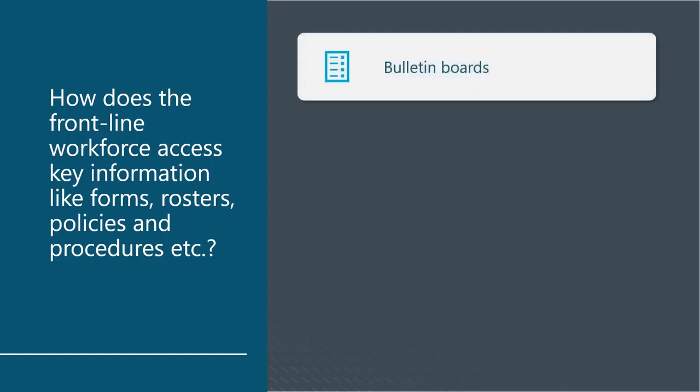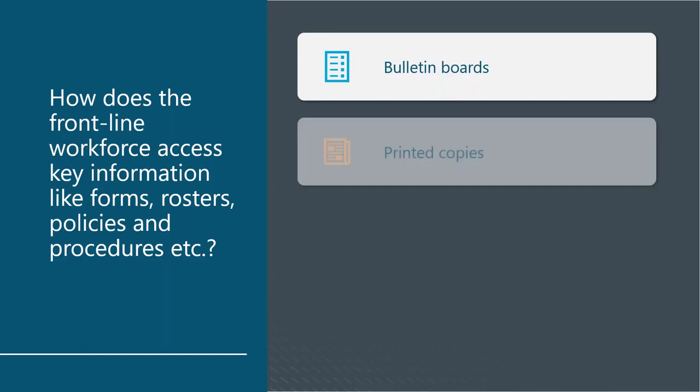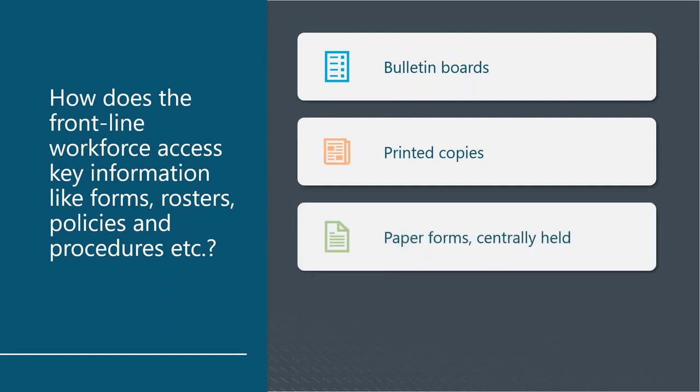This again, it could be things like bulletin boards, it could be printed copies. And with that, it could be, I need to access a form, so I have to go somewhere, ask somebody for a form that's centrally held and then printed out for me, maybe. And I don't always know how to get this. I don't know how to get to this information.